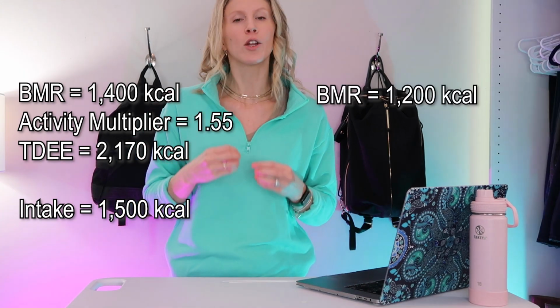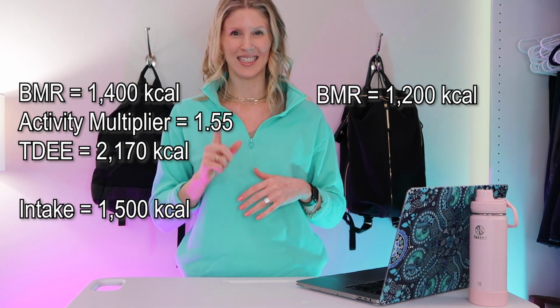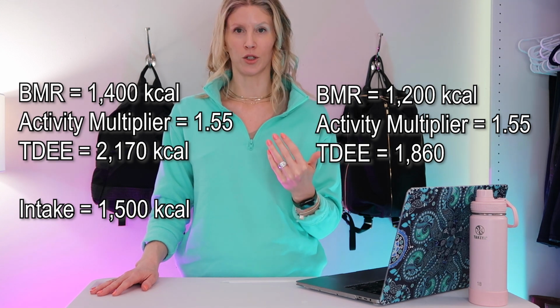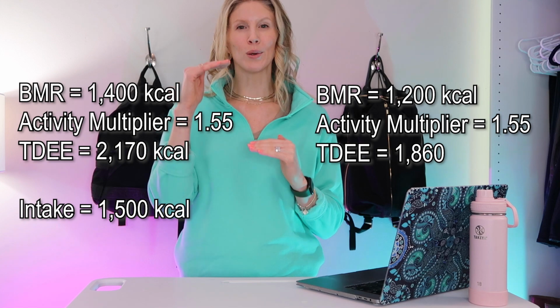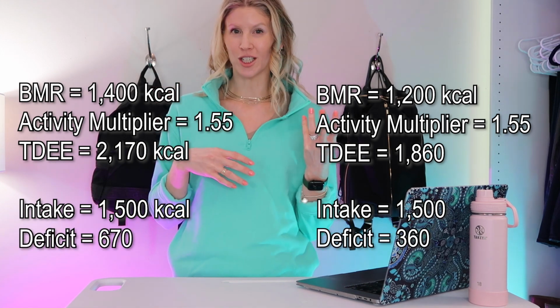So for example, let's say your body figures out how to do all of those things for now 1,200 calories instead of 1,400 calories. Now remember, your BMR number rolls up into your total daily energy expenditure. So now instead of a total daily energy expenditure of 2,100 calories, it's actually only 1,900 calories, which is closing that gap of your deficit from 600 calories to 400 calories.